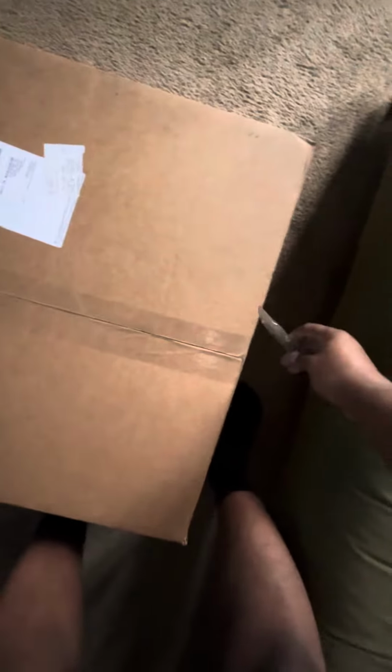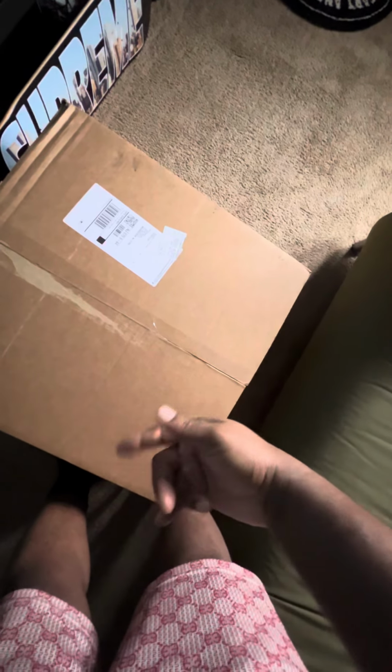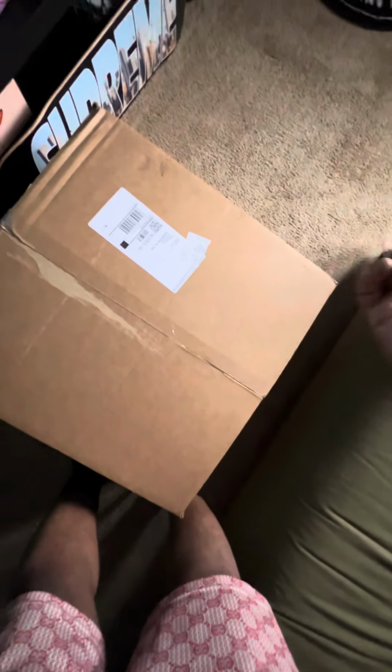So, let's see. I'ma just peel the tape off. Respectfully, I don't want to cut what's in here. If anybody knows, this is the CPF, Cactus Plant Flea Market, McDonald's plush joints that dropped in like 2022, respectfully, of course. So we gonna unbox it together real quick.